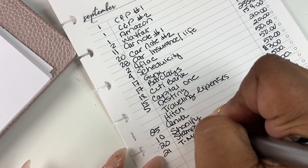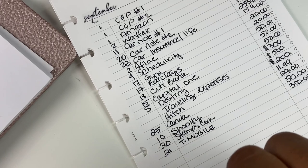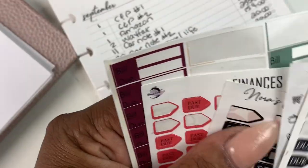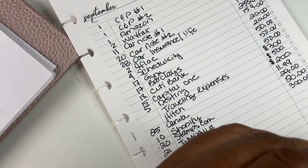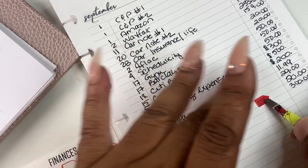I'm so tired of paying this bill. I'm going to put $300 down because I think I forgot to pay them last month. So I'm getting one of my little stickers out, my past due stickers, and let me put that right there on T-Mobile so that I'll be aware.